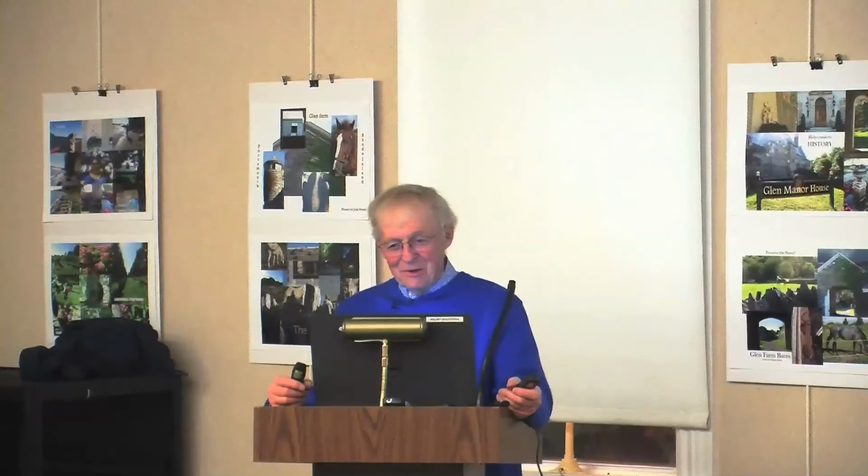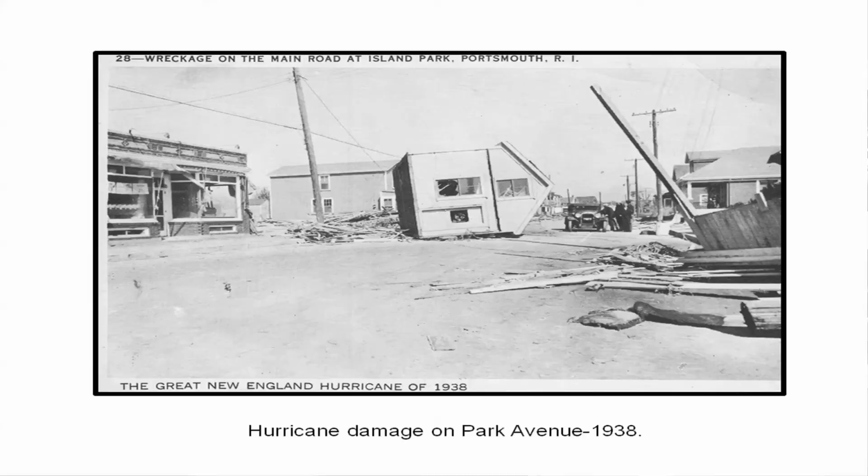Quite an adventure. But at the same time, the same storm over in Westerly, people were blown from their houses and held on to whatever they could and ended up in Connecticut someplace. So that was really a tough storm. So this is Park Avenue, and as you can see, the damage that was done there.